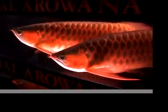In terms of sizes, the fish is very big. It can grow up to like 3 feet long. So this is maybe a 2 year old fish, which is about maybe 20 inches. Right. It can go up to over 30 inches.